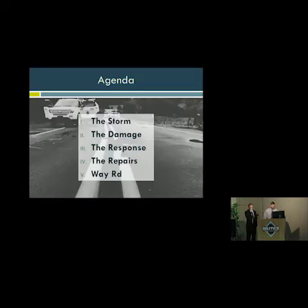All right. So I'm going to quickly run through the agenda. I'll give you some background information on the storm, and then show you some pictures of the damages, talk about how we formulated a response to those damages, show you some pictures of the repairs, and after that, Brian will give you background information on the repairs to Bridge 105, which is Way Road over Burroughs Run.